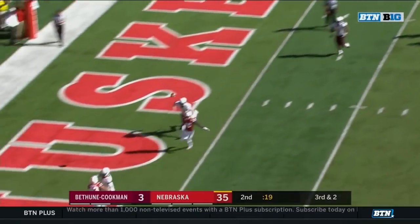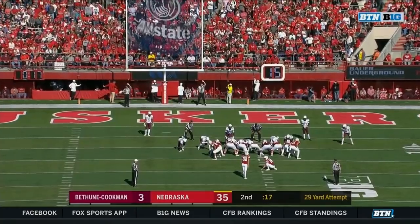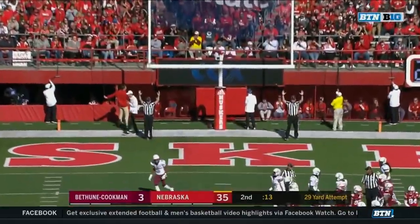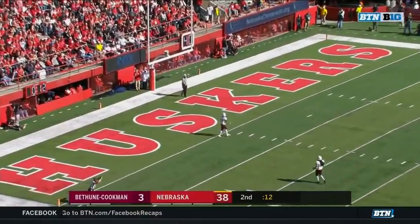And pocket collapsing. Martinez lets it fly. It was off the hands of Reimer. Oh, it's here for Pickering. Kick is up. And kick is good. Will be another touchback.